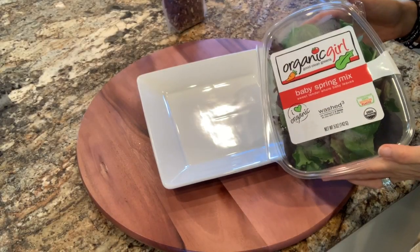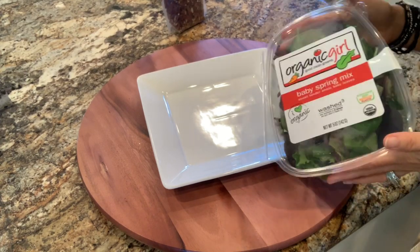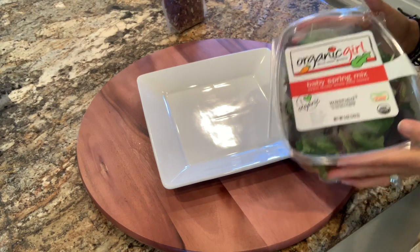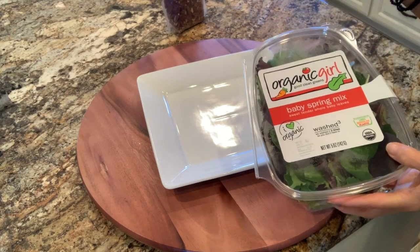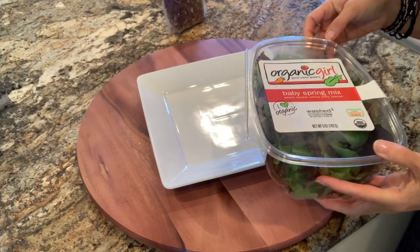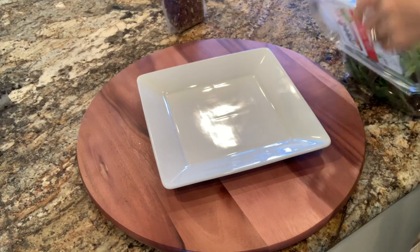This is the salad I use. This is my go-to salad when I'm detoxing my body and I'm doing all fruit and I just need that salad at night. This is the salad I make, and with this dressing, I've been eating this like crazy for the past couple weeks. It's just really, really good. So now I'm gonna go ahead and plate it.